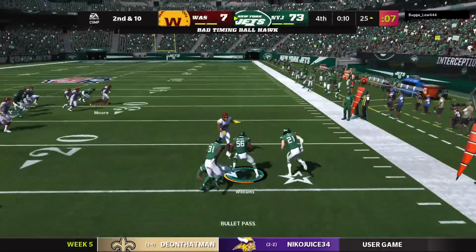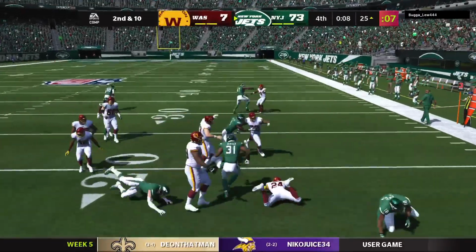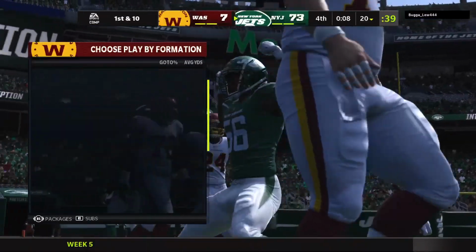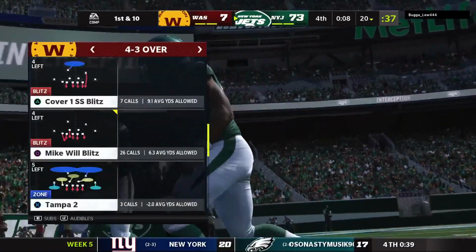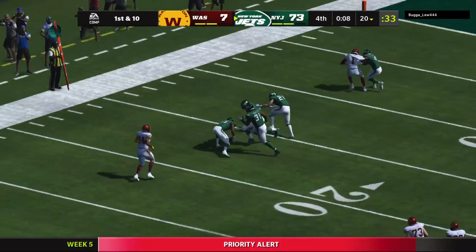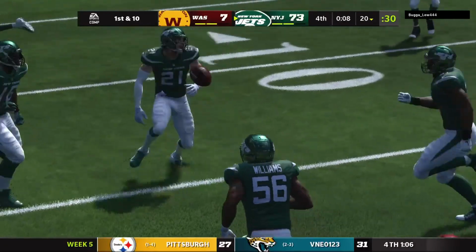And now here is another interception. Picked off at the 16. And a big turnover there as his guys will get the football back. All smiles and high fives on that defensive sideline. That interception will cap off what was truly a tremendous performance.